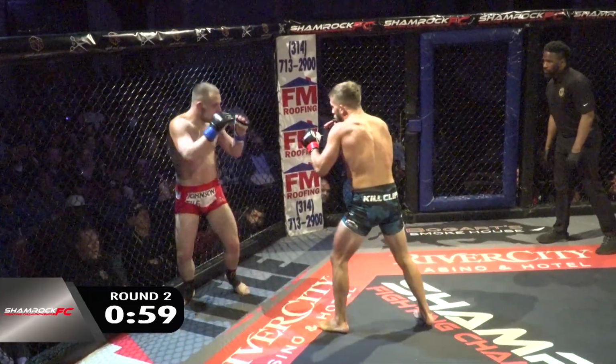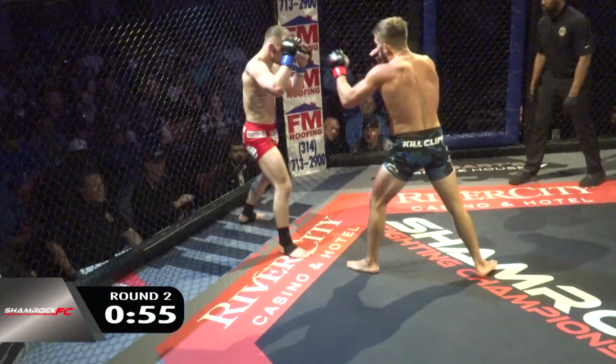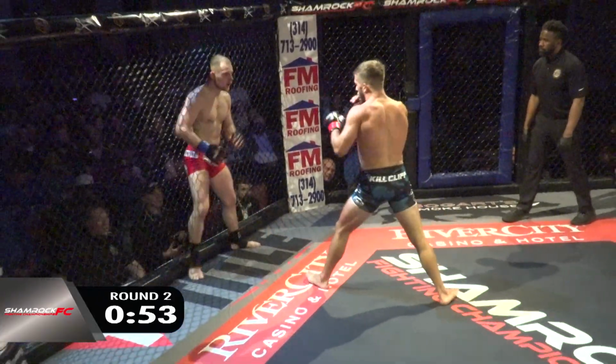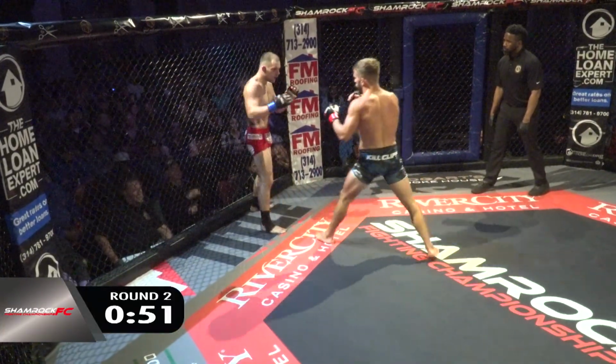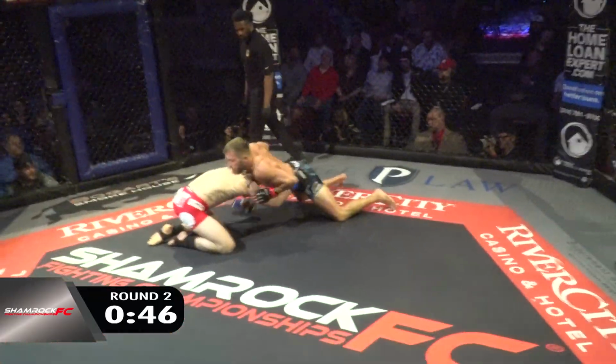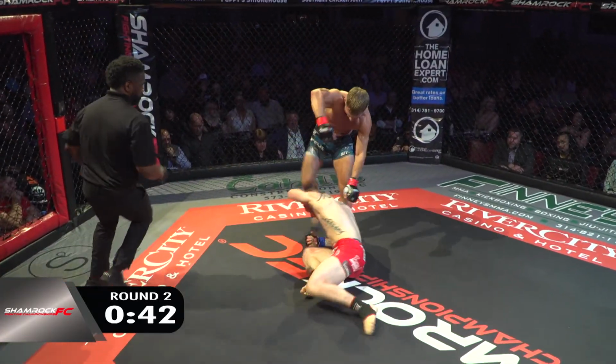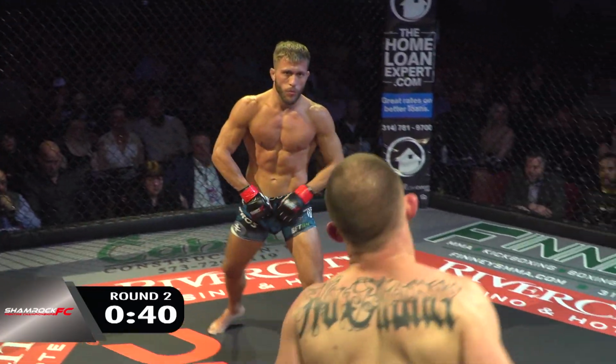I almost wonder if Dustin's being too patient here. I mean, you don't want to put yourself in a bad situation. However, you have a guy clearly hurt, back on the cage, not able to do a ton. Nice sprawl there by Dustin. Couple hammer fists. Yeah, big hammer fist there.